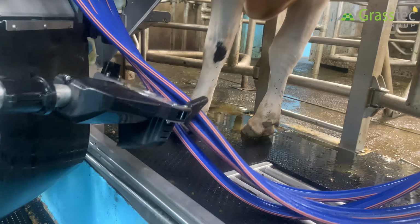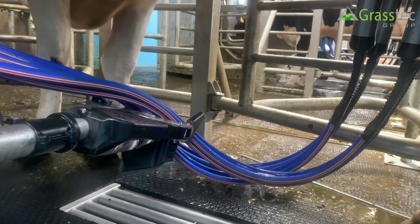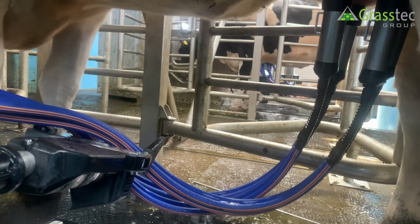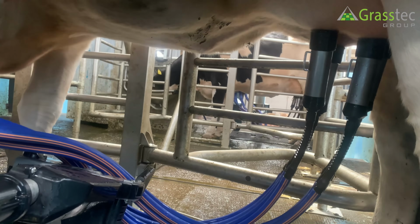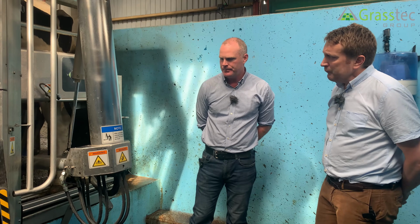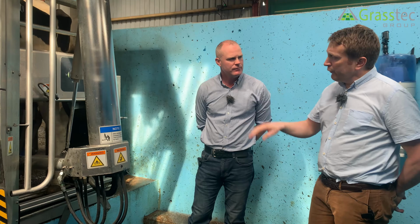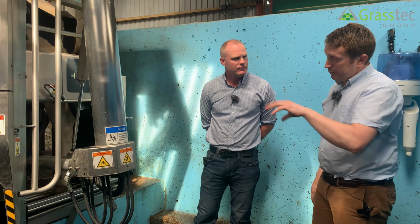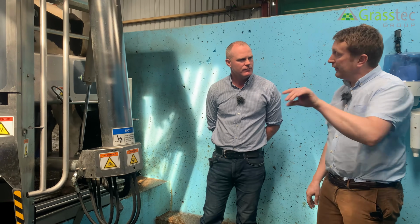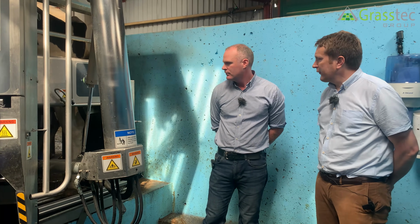So now the cups have been attached and the arm comes in just to keep the tubes away from the cow's back legs? Exactly. So if you've got a cow with a jittery left leg, it keeps the tubes out of the way. Okay. And let's say if a cow does kick one off, it leaves the remaining 3 teats on, backs up, washes the teacup on the outside and reattaches the 4th cup without affecting the other 3.